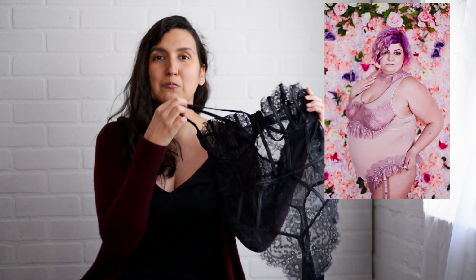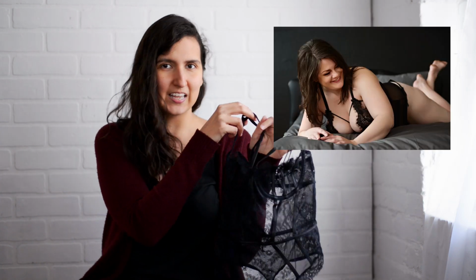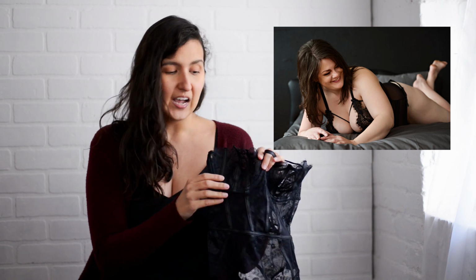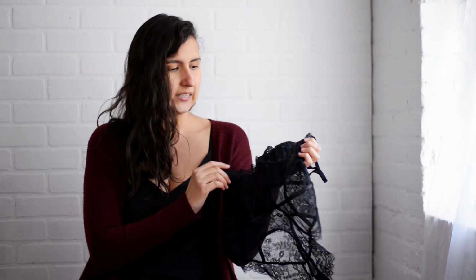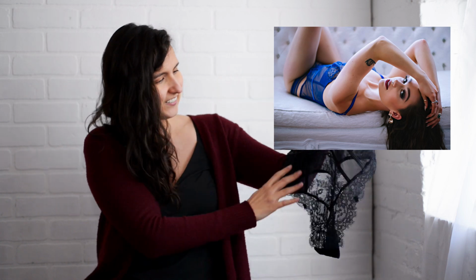So this one here that I'm going to show you is a beautiful see-through black lace. Now it's got some beautiful strappy details, and for larger chested women it even has a little bit of structure in the underwire. I definitely recommend that if you are a little bit heavier chested, a little larger chested, that you go with something that has a little bit of support here. A lot of these bodysuits these days can just be straight stretchy fabric and have no structure to them, but this one is really nice in that it has an underwire. This is perfect for a boudoir shoot. It's beautiful with the lacy details and everything.